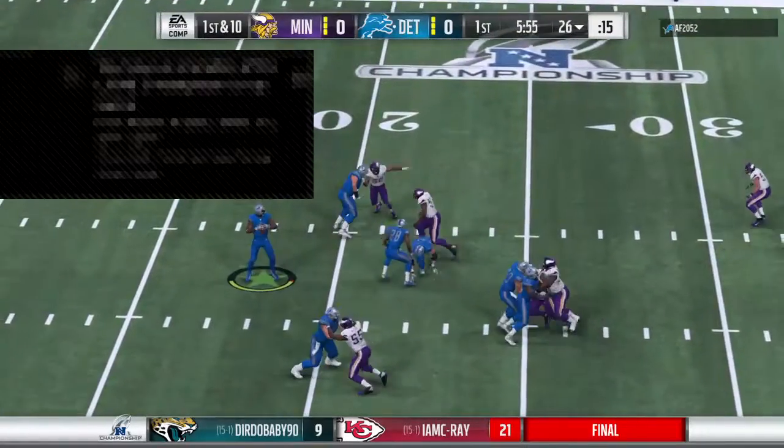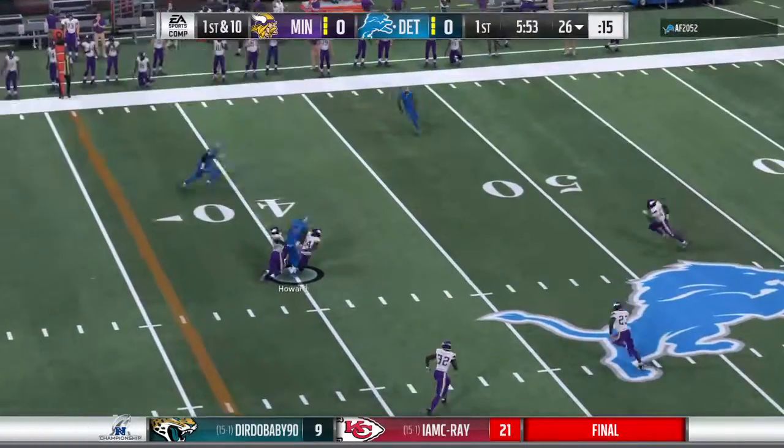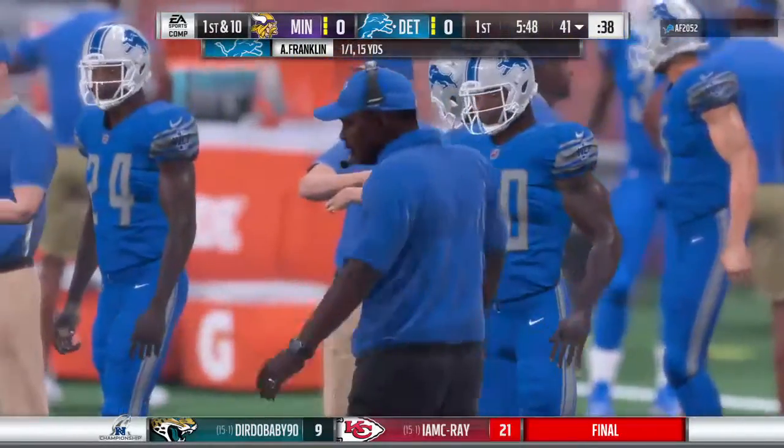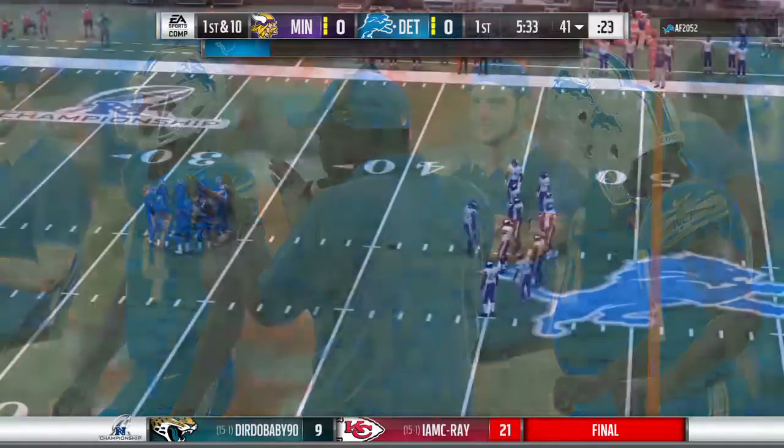He'll try and start this drive in the air. Got his man, complete over the middle. That's Howard. A good start offensively, 15 yards on the game's initial play.